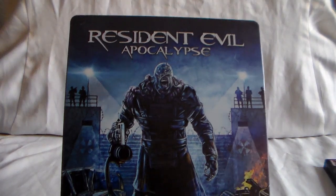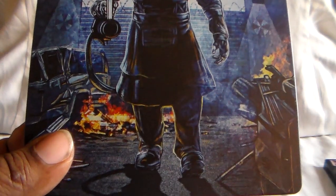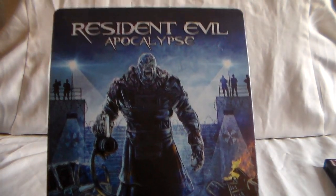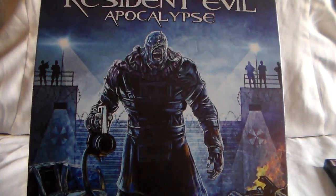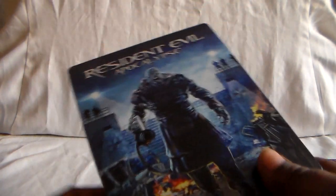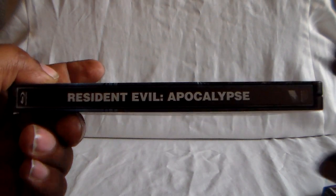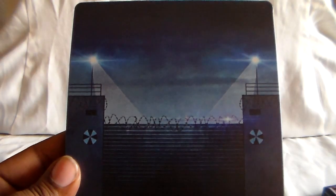And then next up is Apocalypse. This is the Nemesis Steelbook version. And I believe this is a pop art edition, because that's what it reminds me of. It looks really nice. Alright, and then here is the spine. So yeah, this is an older steelbook for the first film, and then this is a newer one. They all got newer versions like this. It's got a real nice matte finish. There's an artist signature. Now there is the backing for this.